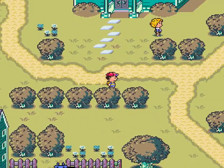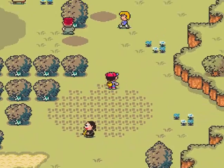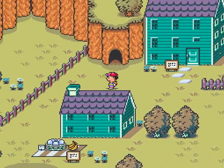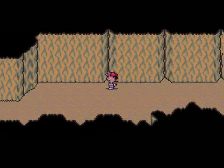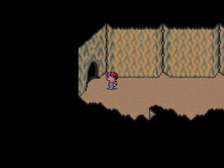More evil people. Let's see. There's a musician guy right there. Trying to find Paula. Does anyone know where she is? So what's in here? A strange cave. Maybe it'll bring us to that house over there. Hopefully it does. I definitely want to get in that house.